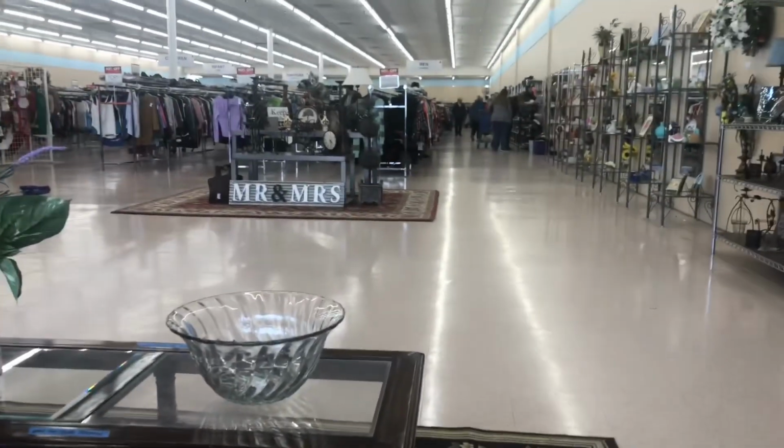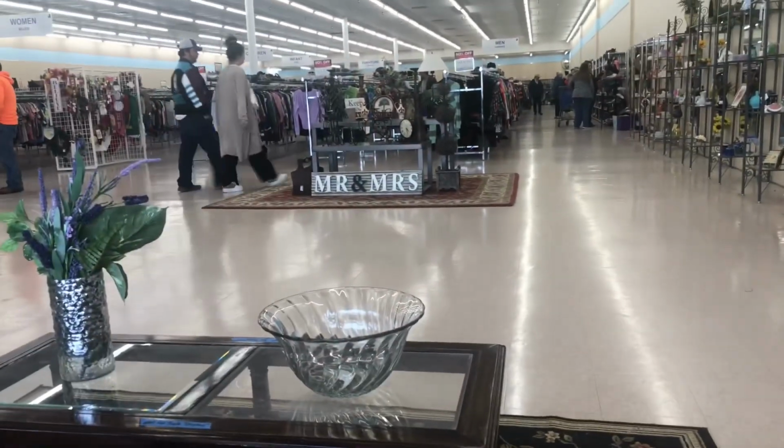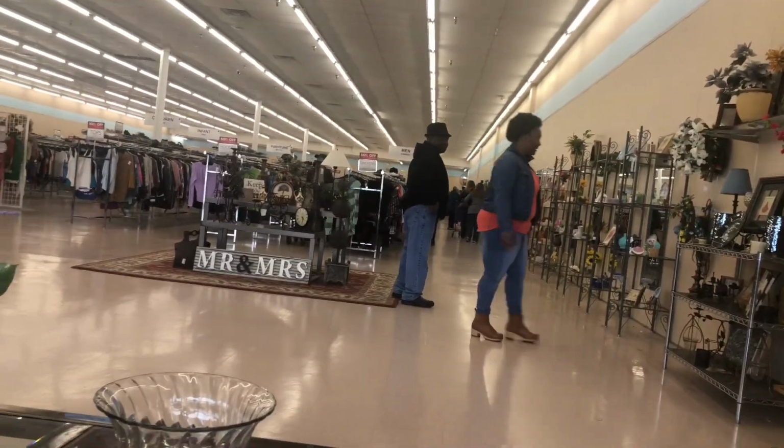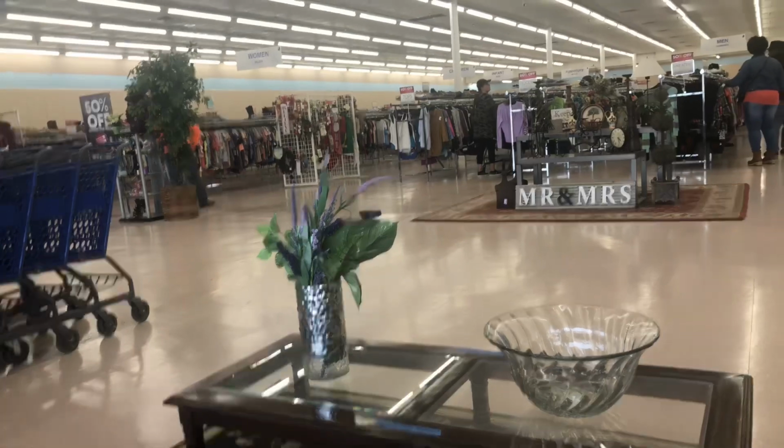Okay, so I finished eating my lunch, and then I walked down here to Goodwill, and I have walked all over Goodwill looking, and I found a couple of things, and bought them, and now this is the bench they have here inside the store. And I am sitting here waiting for hubby to come get me.